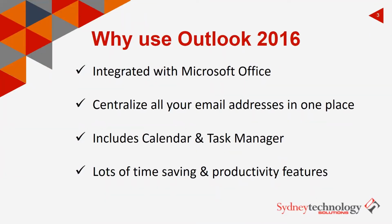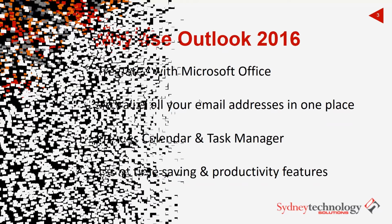And like I said, because it's been heavily used by businesses, there are a lot of features that Microsoft has put in there to help manage meetings, manage people's time, and make it faster and easier to create more complex emails, embed documents, all that kind of stuff. So we're going to look into some of that right now. Let's jump into the demo.